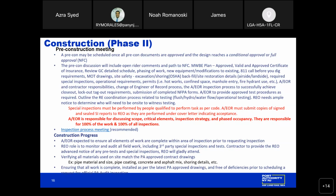And moving on to construction. The architect or engineer of record is expected to ensure that all elements of work are complete prior to requesting an inspection. Again, I'm going to emphasize that the REO's role is only to monitor and audit all the field work, and this can include attending and witnessing third-party special inspections and tests. The contractor is to keep the REO updated and provide advance notice of any upcoming pretests and special inspections so that REO can coordinate with the various PA units to attend as necessary. We'll also request a two-week look-ahead, which would help us coordinate the work and activities that are set in place in advance. So it's highly recommended that a two-week look-ahead schedule is added to that submission as often as possible.